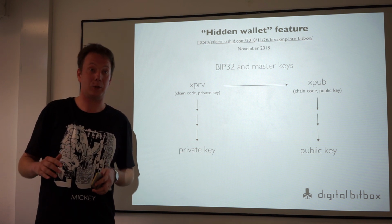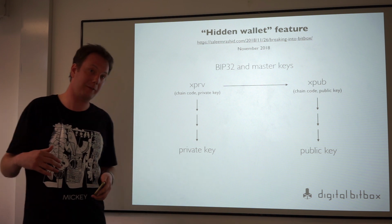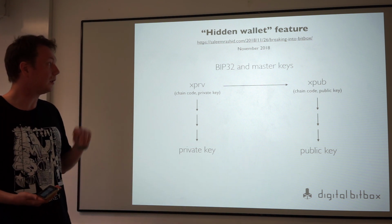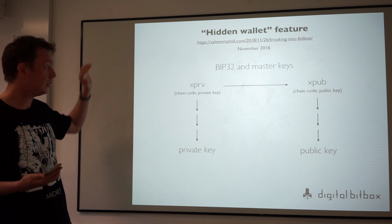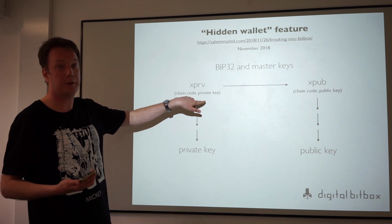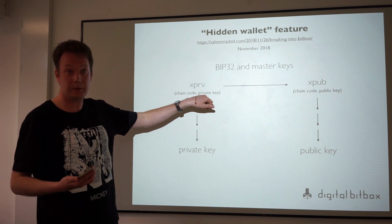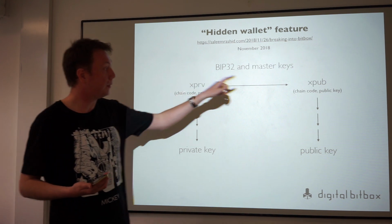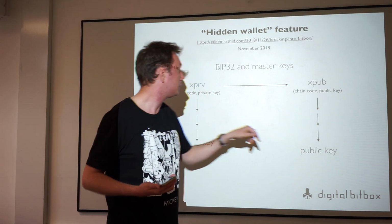So, you know, we don't like to reuse addresses. To derive new addresses and private keys, we use BIP32 and master private and public keys. Basically, the master private key is a pair of 32-byte numbers: one is the chain code, and the other is the private key. The corresponding master public key will be the same chain code and the public key corresponding to this private key.